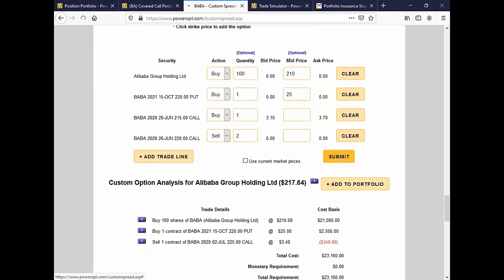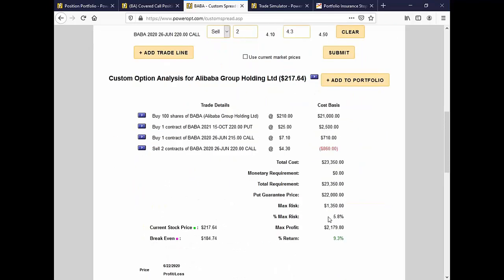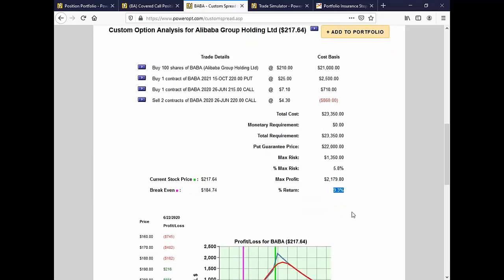Okay? So let's go ahead and do the midpoints here. We're going to buy this at 710, sell two of these at 430, Fernando, so we're going to get 860, but that means we only get $1.50 premium, $150. You get a much lower premium. Income method number 5 typically has the lowest premium in order to immediately reduce the risk. We've only dropped it down to 5.8% from 6.4. And the max return, well, it's the same.